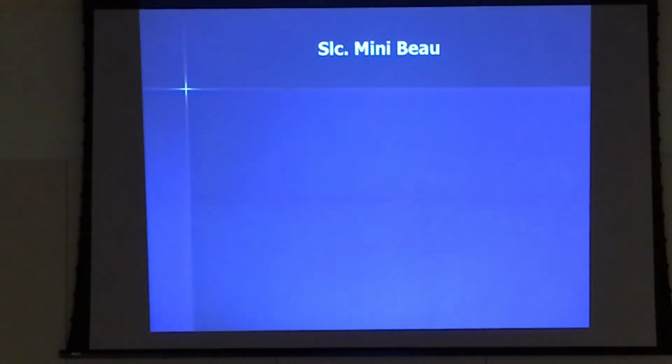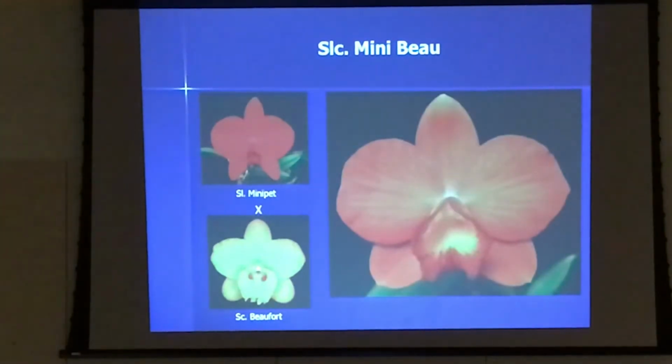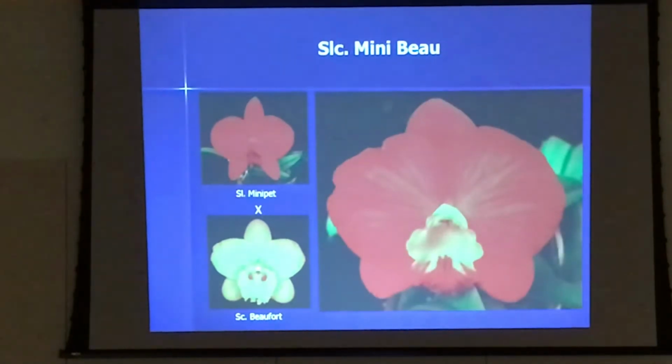So probably one of the most prolific breeders is Fred Clark, and I think he's been to your society probably a couple times. And he lives out in Vista, which is in San Diego County, and he does quite a number of breeding. And this is one of his hybrids. This is Mini Beau. This is Mini Pet crossed to Beaufort, and it was a very nice hybrid. This is one example of it. Here's another one here with the yellow lip.